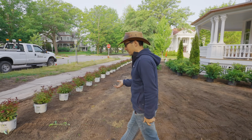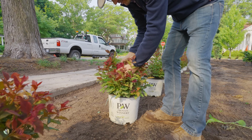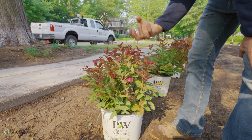So this is Double Play Doozy. It's a really, really amazing spirea that I love. The flower color is awesome. The foliage is really impressive. It's a strong, tough plant.